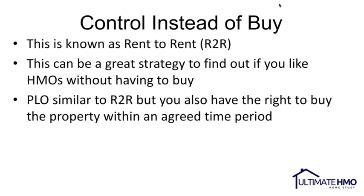Now, there's another strategy which is similar to rent to rent, but I believe better. It's called a purchase lease option. And I'm going to give you two case studies to help you understand this, to get your head around this.